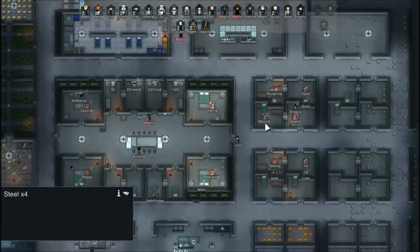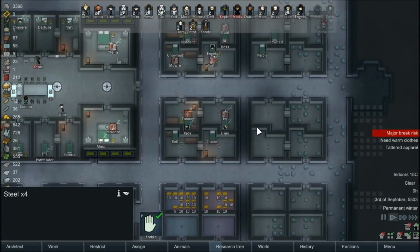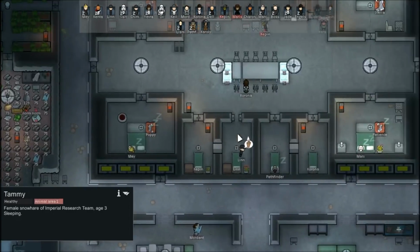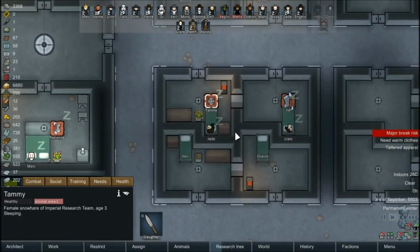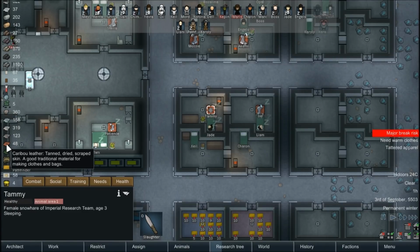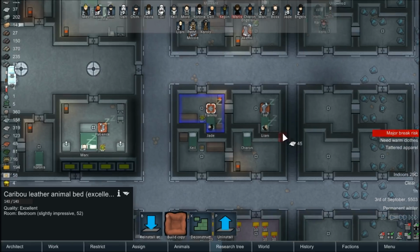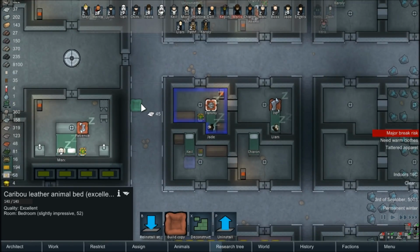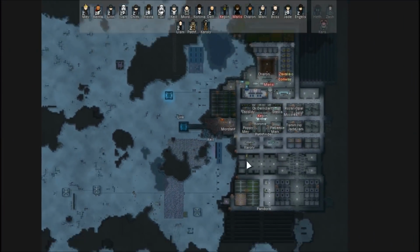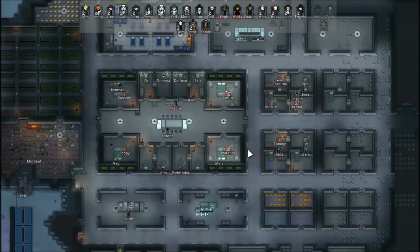Why is that dog sleeping outside? Isn't there enough dog beds at this point? You know what? I don't think there is, and that's kind of concerning. Why is that rabbit here? Okay. Well, do I have more caribou leather? I don't think I do. I think I made as many beds as I could possibly afford. No, I can do one more. Okay, well then, Keel, you get an animal bed, and hopefully that's enough for all the dogs. It looks like it is because Link is the only one not sleeping in a bed right now.